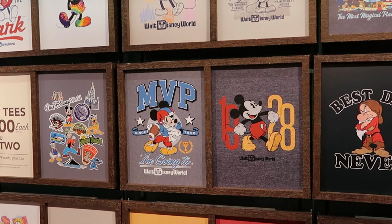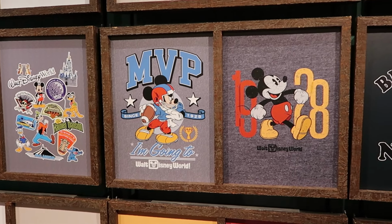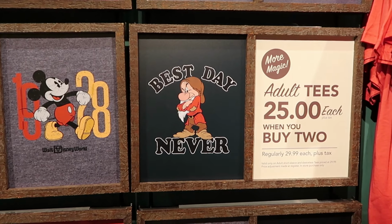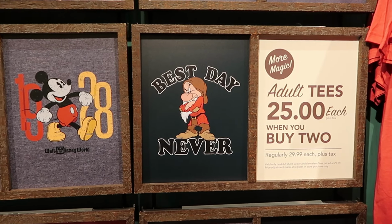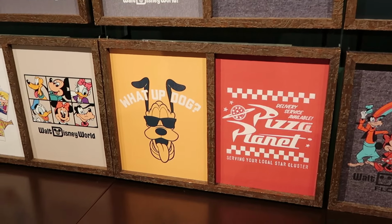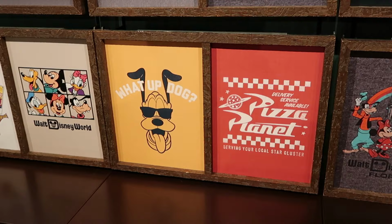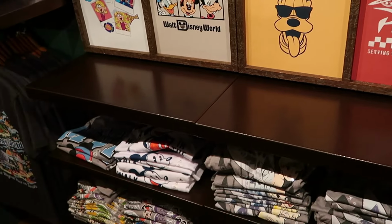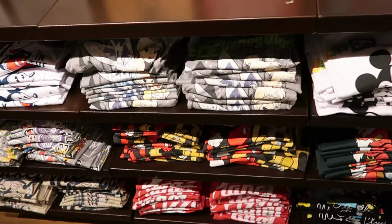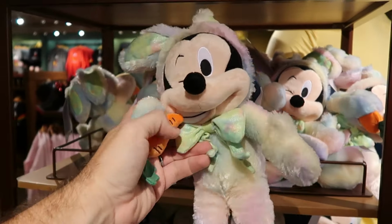They have a football version since 1928, I'm Going to Walt Disney World. And they even have a Grumpy Dwarf, Best Day Never. I love his facial expression though. That one's a really nice green color. Let's see what else we have on the bottom. They have Pluto, What Up Dog, Pizza Planet, serving your local star cluster from Toy Story, but they do have all the graphic t-shirts on the bottom section so you can pick out your size. Looks like they even have the brand new Easter plushies with all the pastel colors.